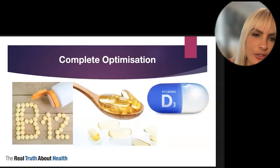And I've also touched before on the importance of vitamin D, but I've just wanted to mention it here again in the supplement section.